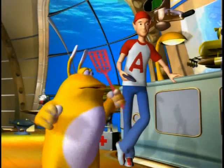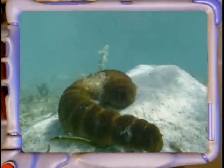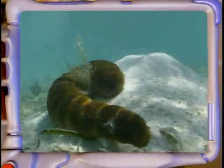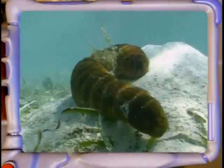And can we eat these sea cucumbers at all? I wouldn't advise it. Most sea cucumbers have poisonous skins. You would have to spit it out immediately. In fact, that's how they defend themselves.